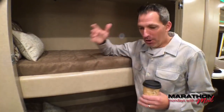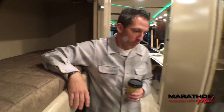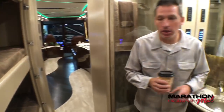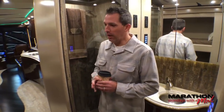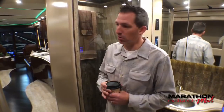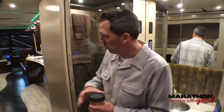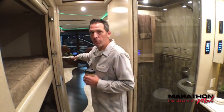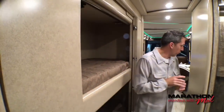Another nice thing is, here we are, we're not just standing in a hallway, we're standing in rooms. And the reason we're standing in rooms, and I can just walk into here and talk to you, is because Marathon uses pocket doors. They're all air-controlled slide pocket doors, or Jim Kirk doors from Star Trek. This whole area right here can be closed off. There's a pocket door right here in front of the camera. There's a pocket door here at the entry or the exit of the galley. There's pocket doors here to the bathroom, and there's pocket doors that cover these berths right here in the bunks.